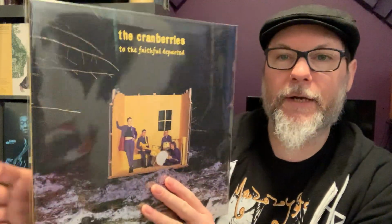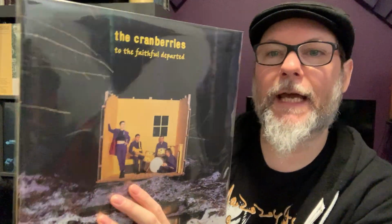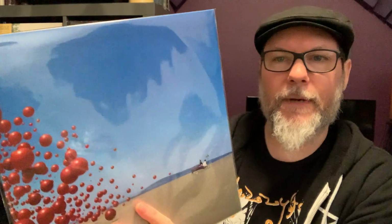Next up, we've been really fortunate to get some of the reissues from the Cranberries, besides their first 2 records. So this year, 2023, we had To the Faithful Departed, their third album, which came out back in 1996. And then back for Record Store Day in April of 2023, their 5th album, Wake Up and Smell the Coffee. The only thing we're missing from that first 5 album run is their 4th album, Bury the Hatchet. So perhaps we'll see that coming this year. But Cranberries, a great band.